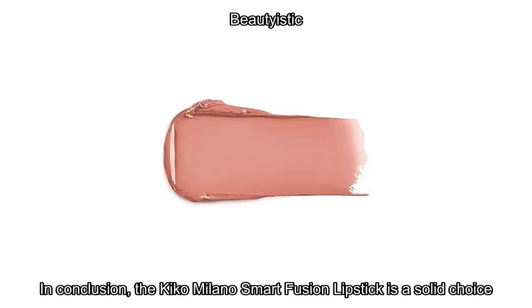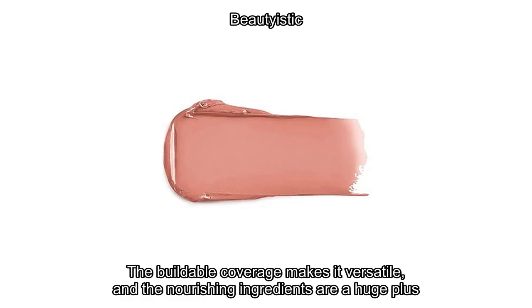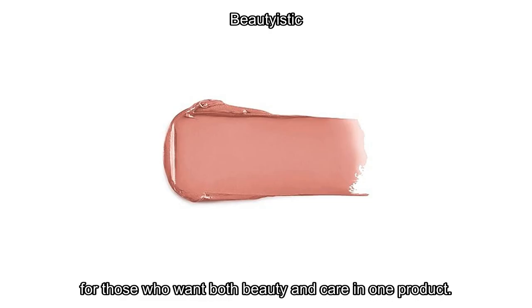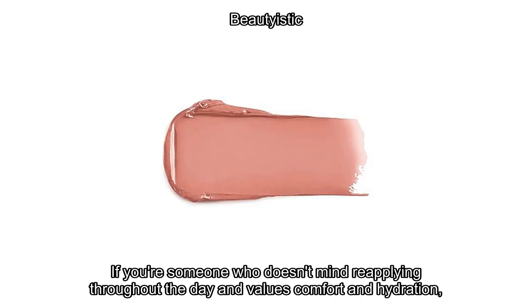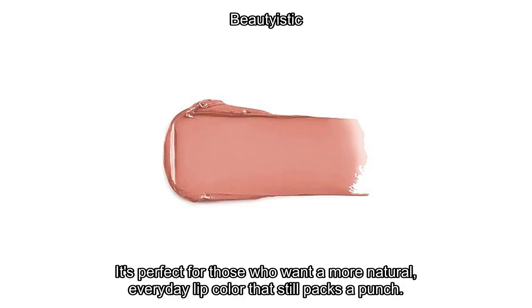In conclusion, the Kiko Milano Smart Fusion Lipstick is a solid choice if you're looking for a rich, moisturizing lipstick that delivers a luminous finish without compromising comfort. The buildable coverage makes it versatile, and the nourishing ingredients are a huge plus for those who want both beauty and care in one product. If you're someone who doesn't mind reapplying throughout the day and values comfort and hydration, this lipstick is a great pick. It's perfect for those who want a more natural, everyday lip color that still packs a punch.